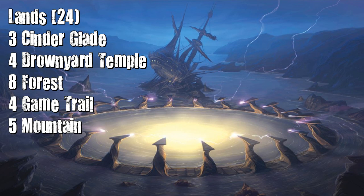And only 4 sources of colorless mana in the land base. Remember, we are playing Hedron Archive. But only 4 colorless sources in the mana base to sort of get Worldbreaker out of your graveyard if you need to. That's okay. We're drawing a ton of cards in the deck. So we're very able to hit a Drown Yard Temple if we play a playset.